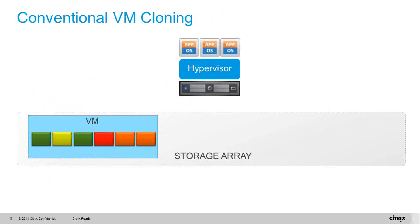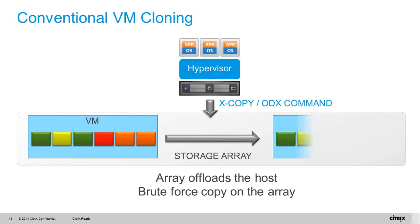specific example. This key area of differentiation, especially for VDI, is how XtremIO does VM cloning with hypervisor copy offload primitives like VAAI copy offload or Xcopy for VMware, ODX for Hyper-V Windows Server. Today, every storage vendor supports these copy offload primitives for hypervisors. It's literally a checkbox that any vendor needs to satisfy to be taken seriously. But underneath, they have to do a brute force copy to clone the VM. So while this is better than copying at the hypervisor level over the network, it is a slow and space inefficient process.